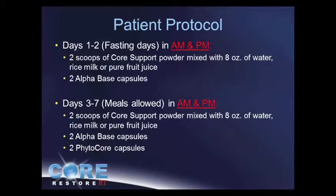This is the protocol on the first day, which are the fasting days. In the morning and in the evening, you'll take 2 scoops of the core support powder mixed with 8 ounces of water, rice milk, or pure fruit juice, and then 2 of the alpha-base capsules. You do that in the morning and the evening. Now, if you feel like you might be hungrier, then I usually do 1 scoop 4 times a day. I still take the alpha-base in the morning and evening. You could divide it up if you wanted to. Most people feel more tired and hungry, especially the first day.